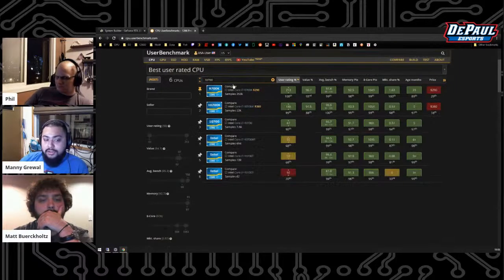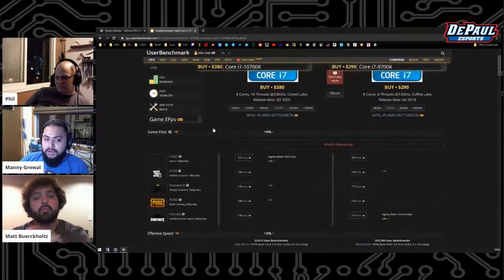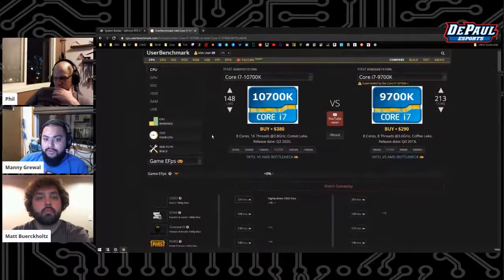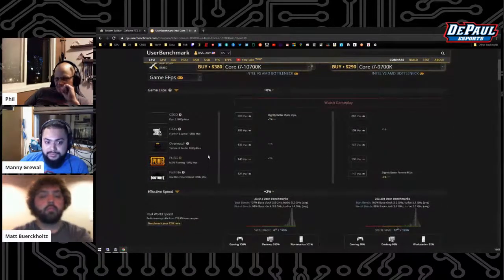And all of these, hence the name of the website, are benchmarks done on people's computers. So these aren't benchmarks that are done in a sterile environment or a very controlled environment. These are benchmarks that are averaged out from people like me, Phil, or anybody else.